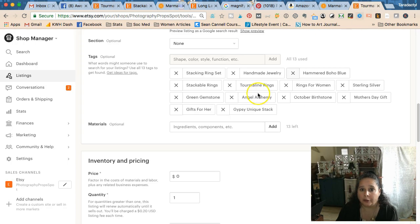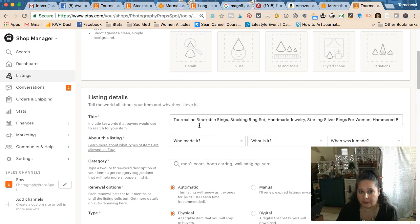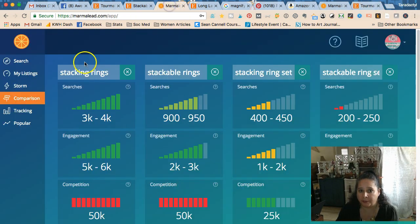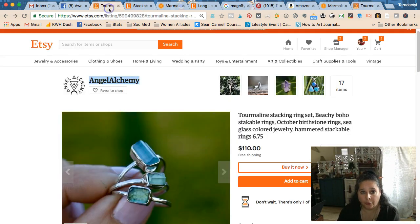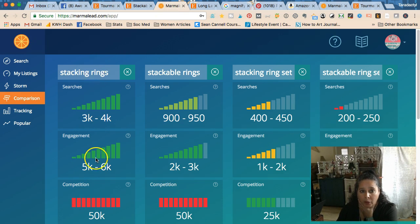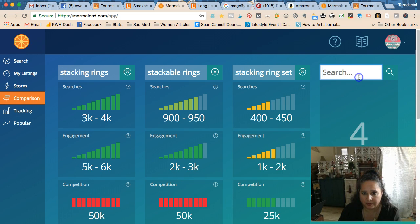So, Google said that it was stackable rings, but using data from actual people stacking rings. Okay, so using actual data from Marmalade, this is tremendously better, right? So there's 3,000 searches a month for that, 900. Stacking ring set. Okay, so let's do stacking rings set and see what it says. Rings set. So you would have been fine if you're not using Marmalade.